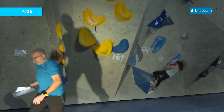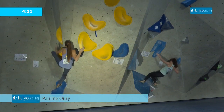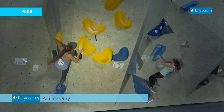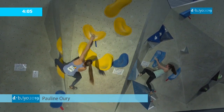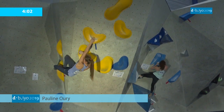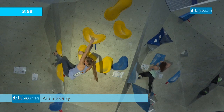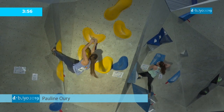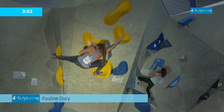Meanwhile, we have a new climber, also from Belgium, Pauline Uri. She's already in the boulder. Ingrid Klindlehagen is in problem number 2, and in problem number 3, which we don't see at the moment, is Paula Nieuwenvegen. Here we see a nice double toe hook, which you haven't seen yet from Pauline Uri. She matches the zone from a double toe hook.